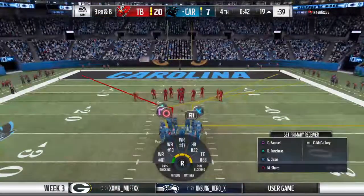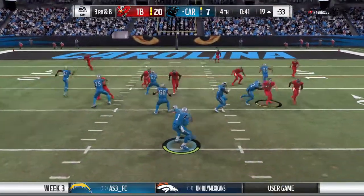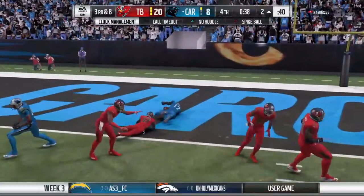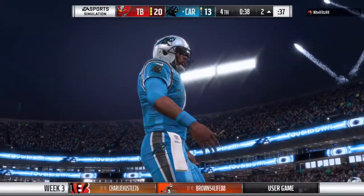Out of the huddle now for play number 9 on this drive. This is third down and 8. They'll fake the handoff. Now Newton. And he takes this one into the end zone, and all of a sudden, here in the final minute, things get a little bit tighter.